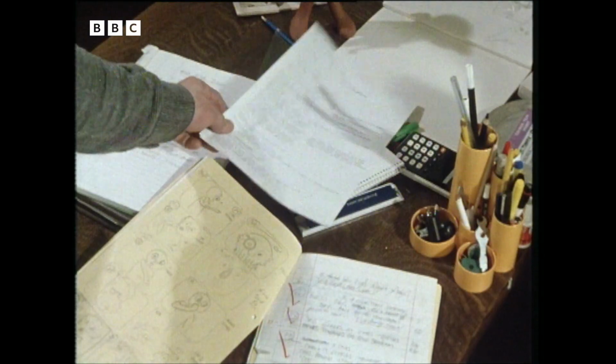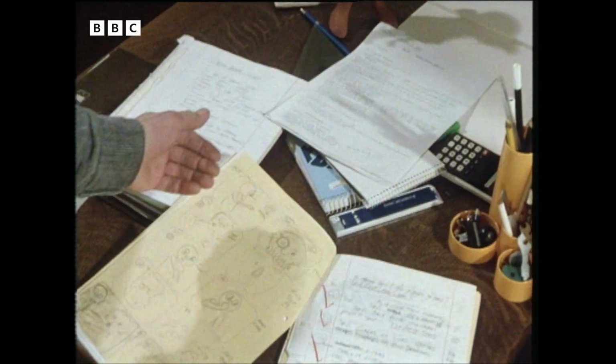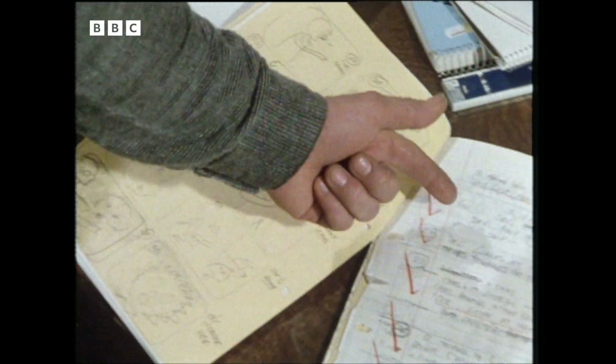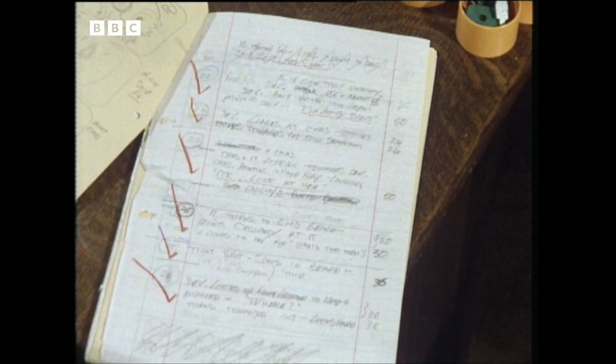Where do the Morph stories come from? Well, we get sent down a draft script, which looks like this, and then we have to knock this up to a shooting script stage, which looks like this. This is what we call a storyboard, and all these little pictures correspond to what the shots are going to look like. And on the other side of the page, we have the action, which is written out, with the shot numbers down one side and the timings for each shot down the other.